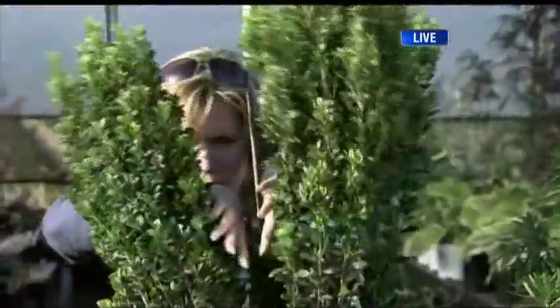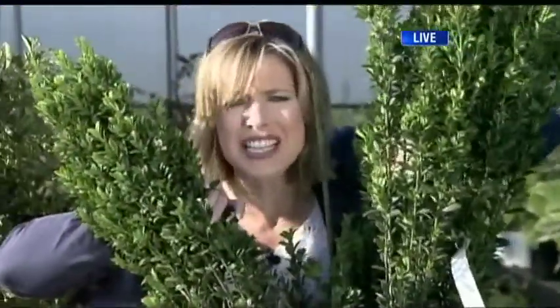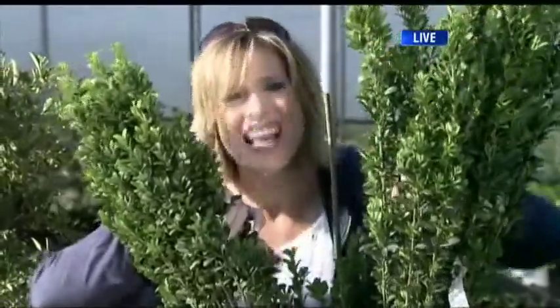As I'm just trying to get a little bit of privacy here. Yes, there it is. I see you. Hi. Yeah, we're here at Phoenix Perennials and Specialty Plants, and privacy is something that many of us want, but it's tough in those busy cities and in those condos. We've got the plants that will help keep you private coming up next. Stay with us.